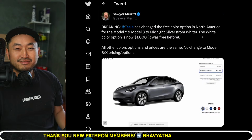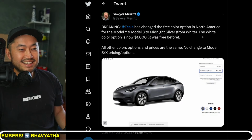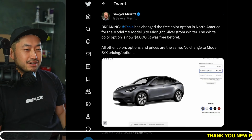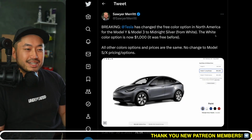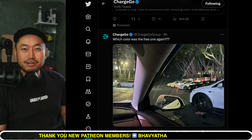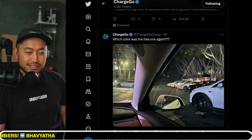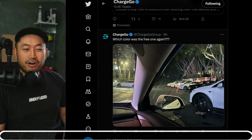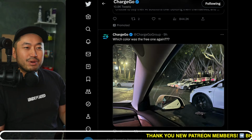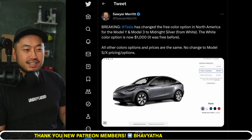Because a lot of Tesla vehicles that you probably have noticed, especially in California, are white, and that's because it's free. People want to be the cheapest one. They want to pick the cheapest vehicle, cheapest price out there, and so white was the go-to color of choice. And that's where we would see posts like this. Shout out to our friend Charge Go Group on Twitter for posting this. You can see, quote, which color was the free one again, and you can see at a supercharger that they're at in California, all these different Teslas are white vehicles, because it makes sense, right? And that's why a lot of people will wrap their Teslas, because they go with the cheap white option first and then wrap it after that.